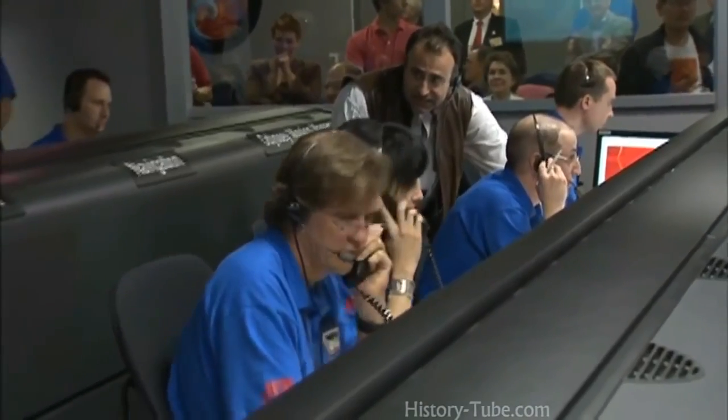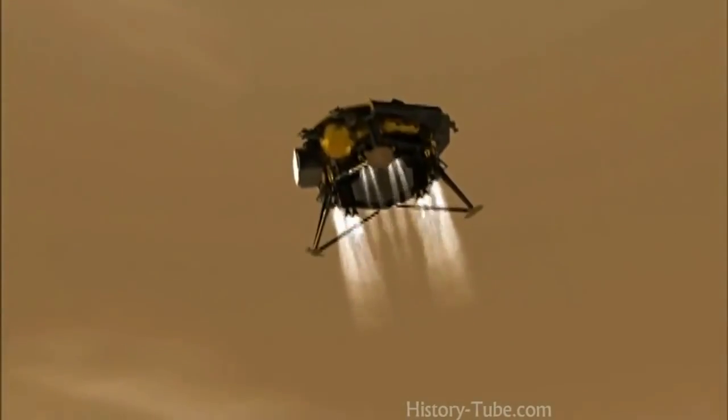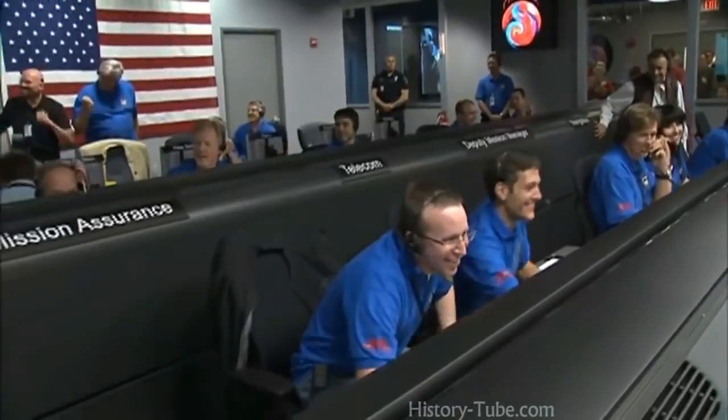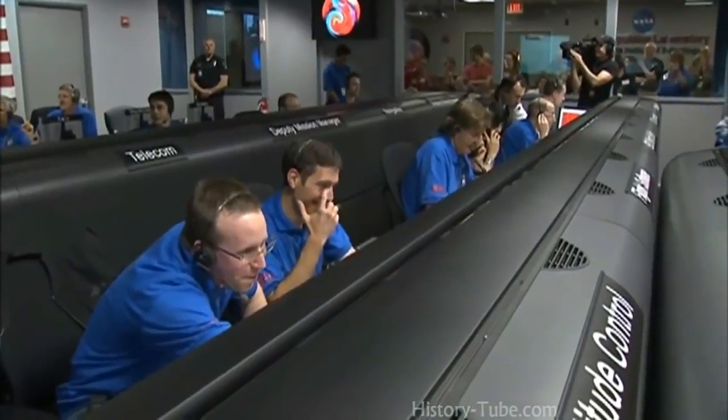Altitude 1,100 meters. Signal may drop out during landed separation. Altitude 1,000 meters. Separation detected. We have reacquired the signal. Gravity turn detected. Altitude 600 meters. 500 meters. 400 meters. 250 meters. 150 meters. 100 meters. 80 meters. 50 meters.